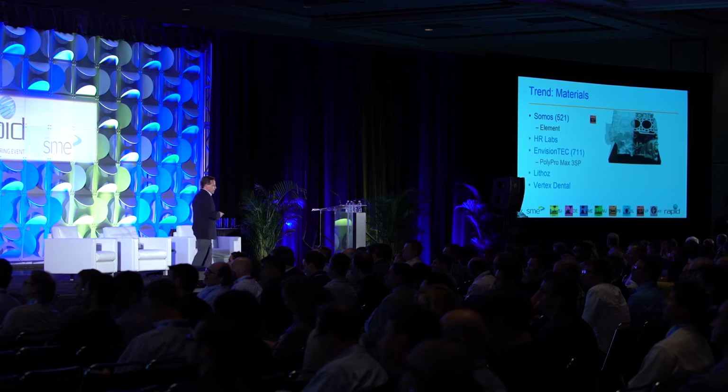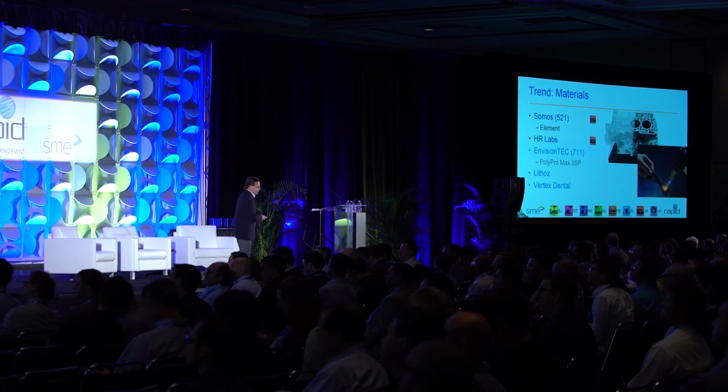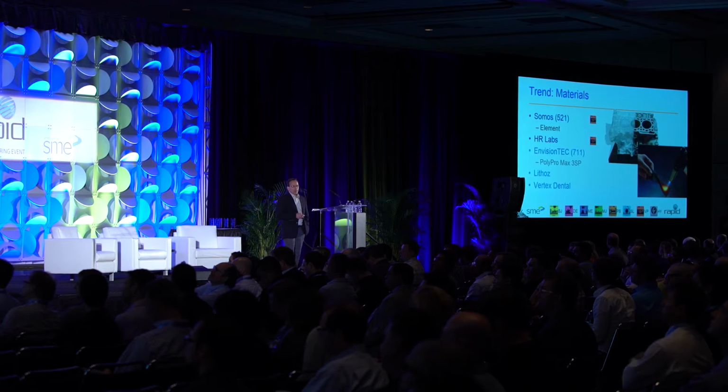Materials will just be highlights on these. Somos introduced Element, which is specifically for investment casting, looking at predictable quality for your investment casting patterns, also minimizing ash, which is critical for investment casting. HR Labs came out with a pre-monomer ceramic. Load this in a machine like a stereolithography, vat photopolymerization, and it actually becomes a ceramic as you're making your part. This version that they have right now, up to 2,500 degrees F, it can withstand.